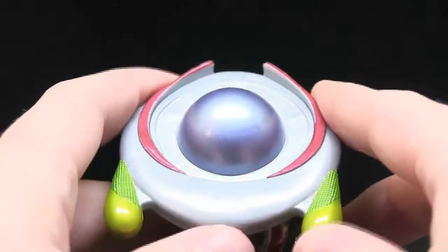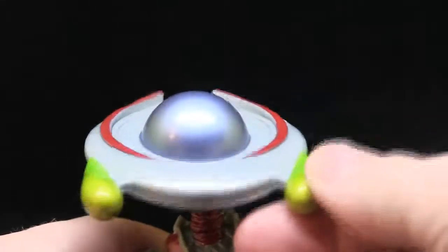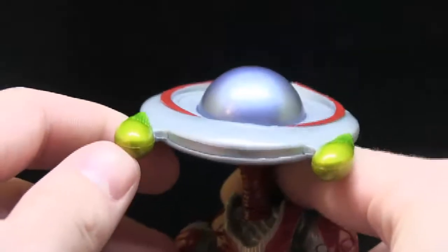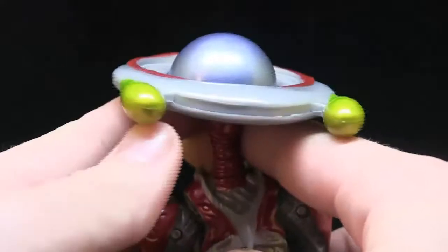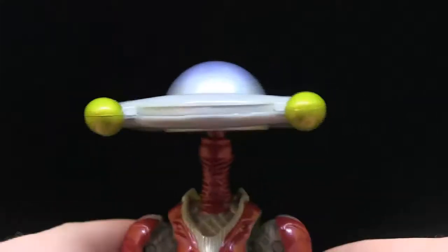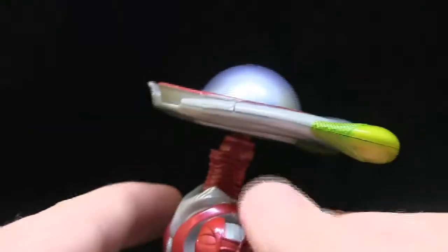Do have a red trim right here, a solid piece of gray plastic, and then they used a mix of yellow and lime green for the eyes, to give it that light up effect, which is pretty cool, because in the trailer he does look exactly like this. It's a good representation of Alpha 5 in the trailer.